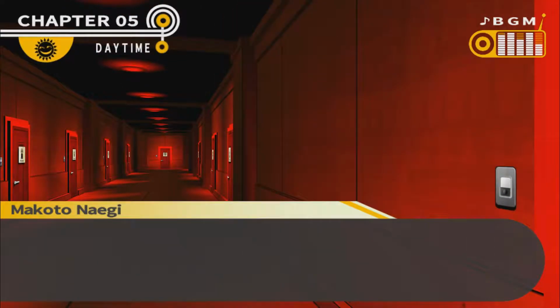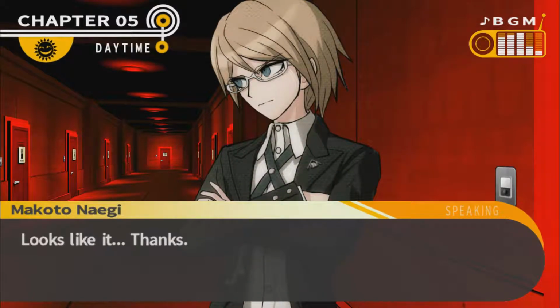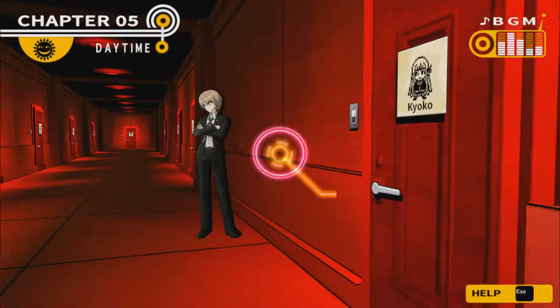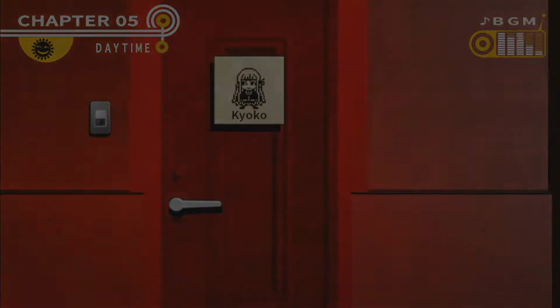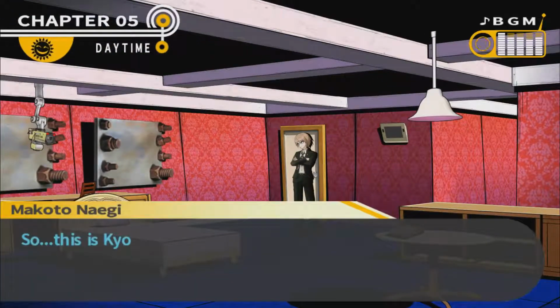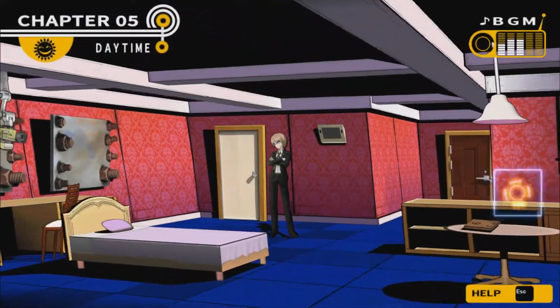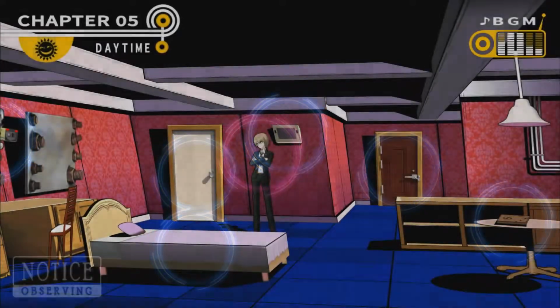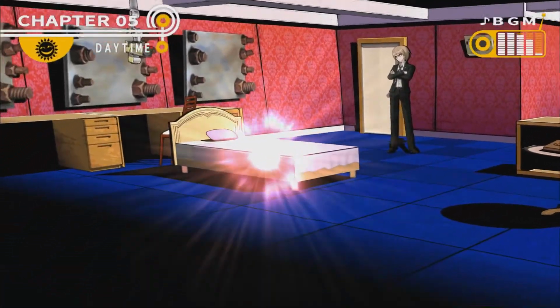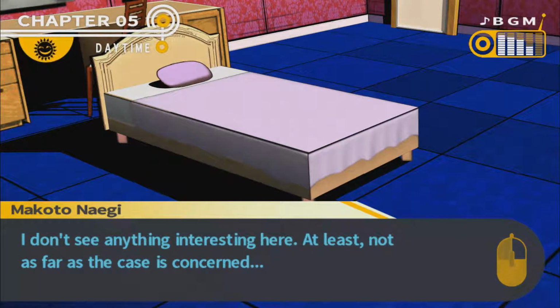Well then, here we go. Byakuya took out the key and slid it into the keyhole, and then... And it's open. Looks like it. Thanks. So this is Kyoko's room. Okay, this is obviously suspicious. Here's her bed. I don't see anything interesting here, at least not as far as the case is concerned.